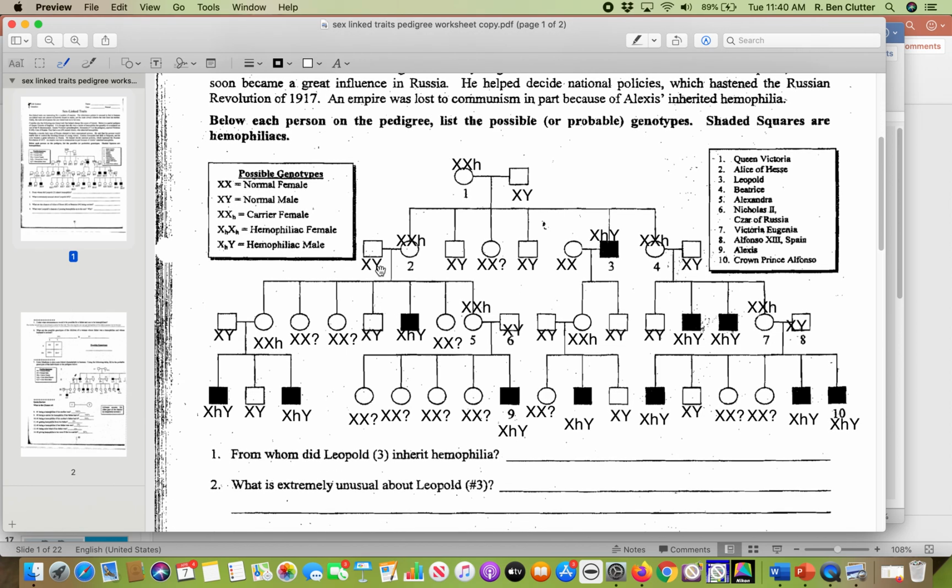So anyways, I would fill in all the males that are blank as XY and all the males that are filled in as XHY. All right, so you should have that done. And then the females, go back and fill in and then just look. For this one, does she have a father that has it? Well, no, you don't know. Does she have a son? Yes. Moving on.